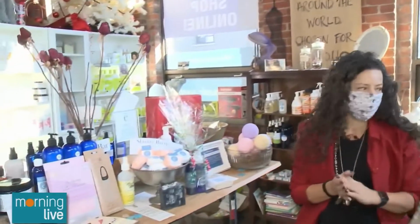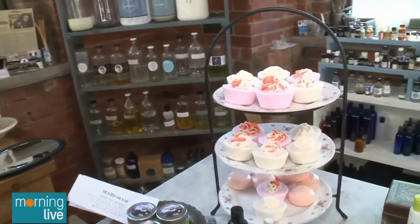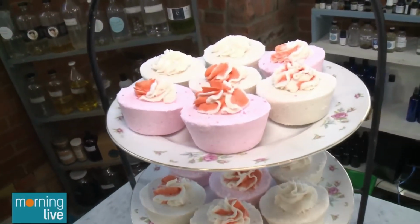We started with these bombs. These are bath bombs, cupcake bath bombs with bubble frosting. Are you making these? I make them all.